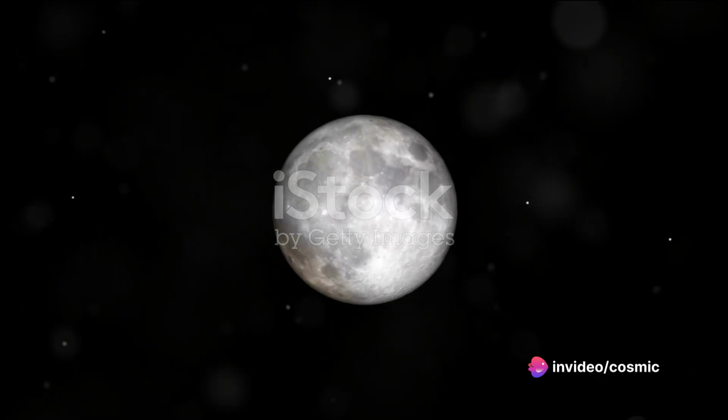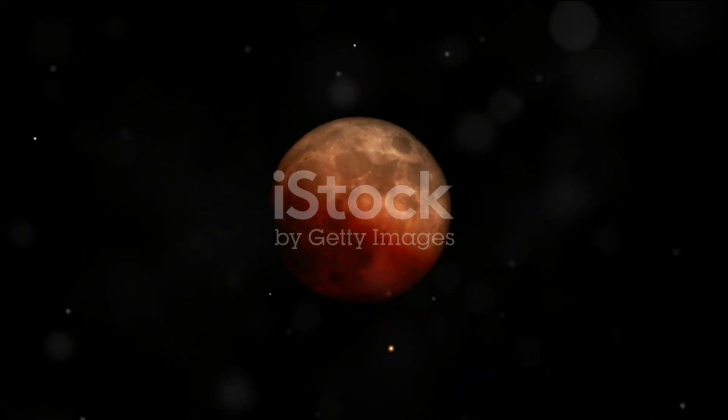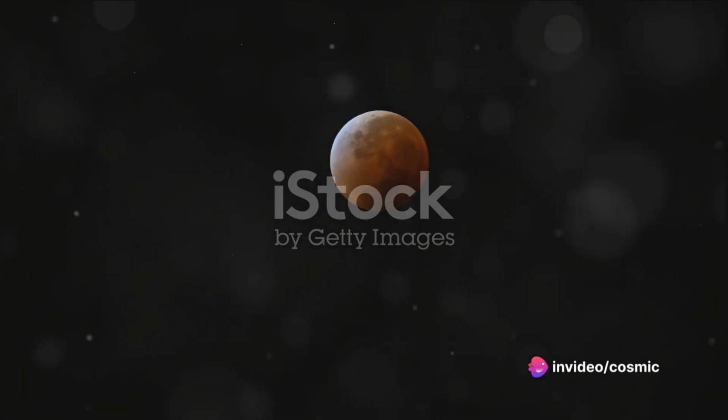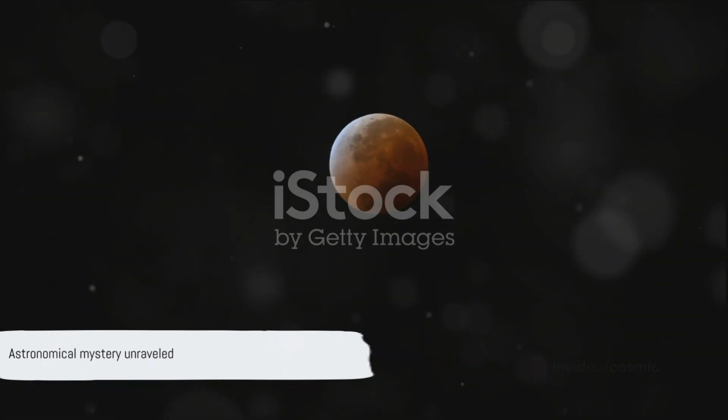Have you ever wondered why the moon turns blood red during a total eclipse? Today we delve into this captivating celestial spectacle, a phenomenon that has intrigued humanity for centuries. From ancient times, the blood moon was often viewed with trepidation, its crimson hue linked to foreboding events and considered a bad omen. This cosmic puzzle, however, is not as sinister as it may seem.